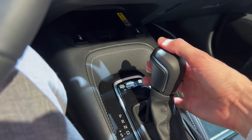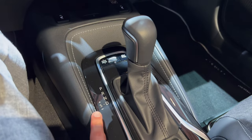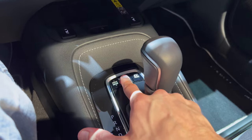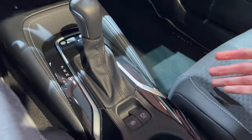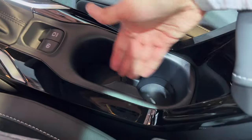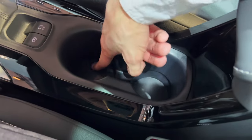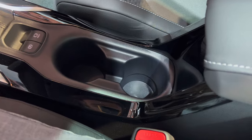There is a little press to release the automatic, so park, reverse, neutral, drive, and Tiptronic. So you have the sport. And over here you have the driving modes and EV button. And electronic parking brake, auto hold. Also leather there. And we have plastic, but nice, since it's not piano black. This is not rubberized, it's just plastic, but cup holders, universal, I guess, there's no adjustment.